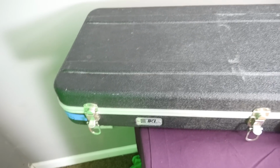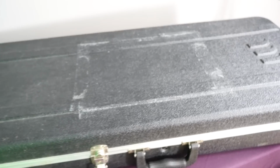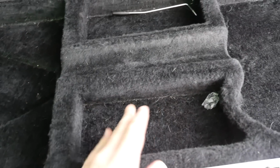This instrument comes in an aftermarket TKL case. I'm not even sure if these things originally came with cases or not, but if it did, it's definitely been replaced. You can see you've got some tape residue, but you have three latches, and on the inside, it's just kind of a black material. And you do have a little bit of cat or pet hair. I will sweep this out for you real quick, but just know allergy-wise, you might be allergic to this case.